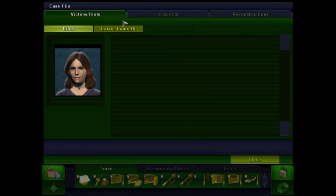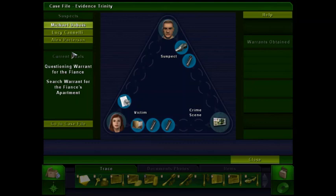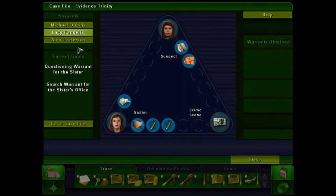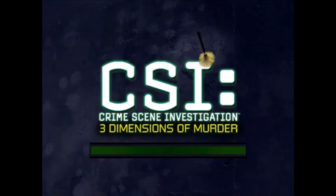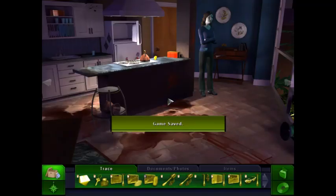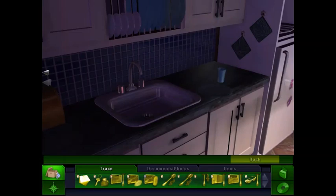Let me see. Suspects. Evidence. Questioning warrant. Search warrant. Questioning warrant. We don't even know if that's his or not. Okay. His locker, questioning warrant, okay. There's something about this that's just rubbing me the wrong way. And I cannot for the life of me figure it out. I know I am missing something. I just don't know what it is.